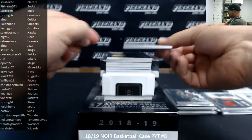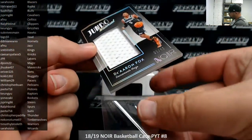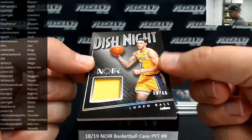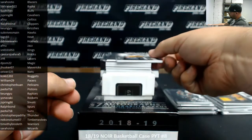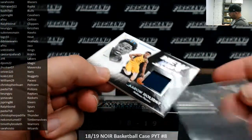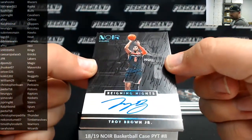De'Aaron Fox, Jumbo Materials, the 49, Sacramento Kings, going to Shun. 25-49. Got a Dish Knight jersey, the 65 for the Lakers, Lonzo Ball. Lakers going to JPR. New Wave jersey, the 99 for the Pacers, Aaron Holiday. Pacers going to William 29. Got a Reigning Knights autograph, number to 99 for the Wizards, Troy Brown Jr. The Wizards going to Sarah Sisto.